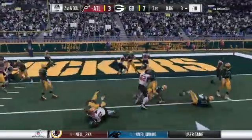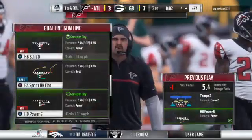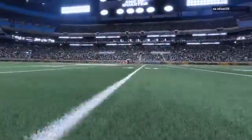Looking right, and he's going to go backward. They get him behind the line. And they'll lose a yard that time, and that's going to lead to a third down. 2 straight shots on the ground.